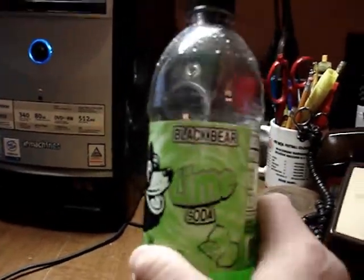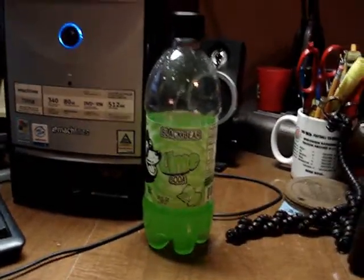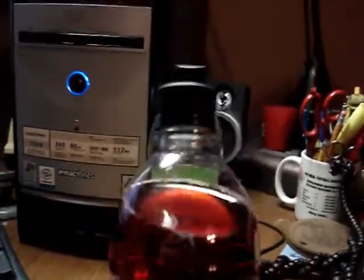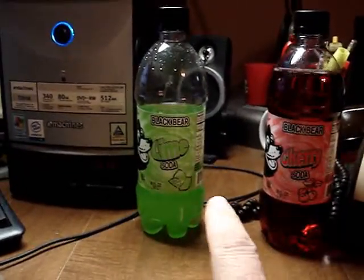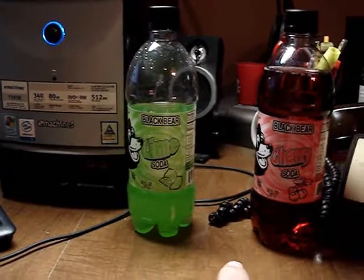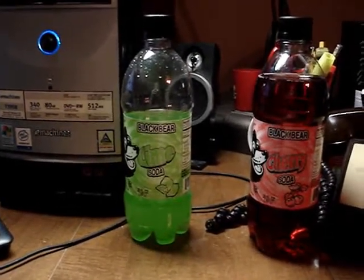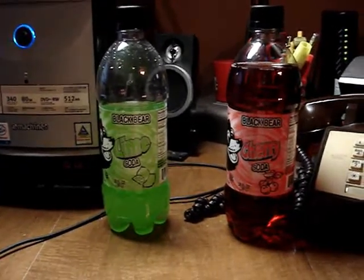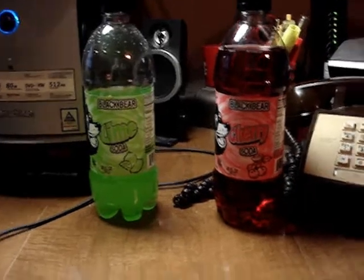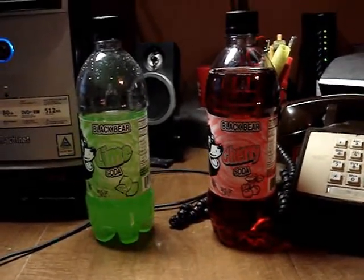And this is my favorite flavor, lime. And they also got cherry flavor soda. And besides lime and cherry, they also have orange, they have a cream soda, they got a root beer, they got grape, they got a bunch of other flavors too, raspberry I guess. And they used to have a soda called Green Ice. I think they discontinued that one, which was also good.